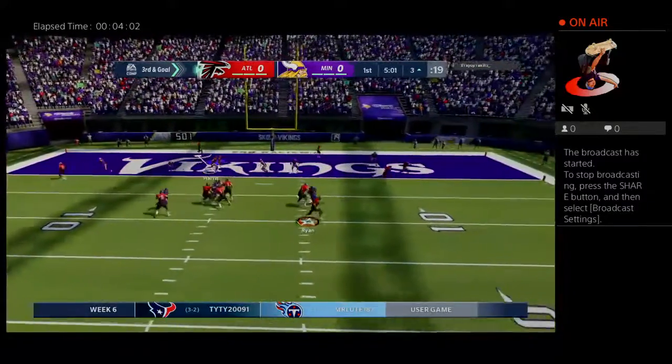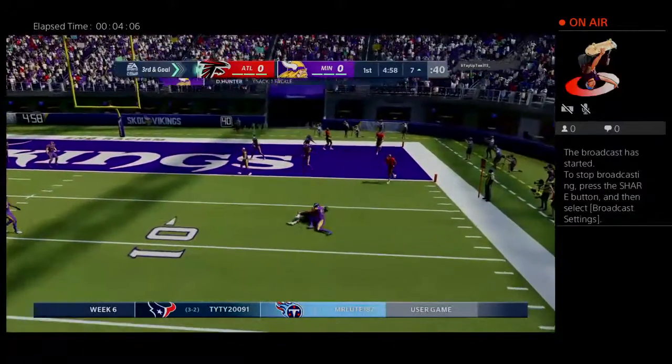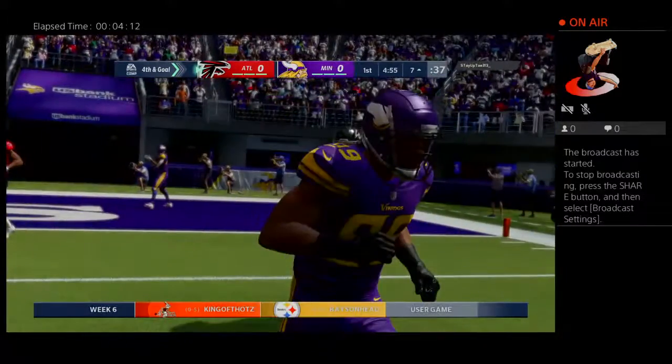On 3rd and goal, Ryan. Feeling the pressure here and taken down. A sack back at the 7. The defensive end, Danielle Hunter, drops him.